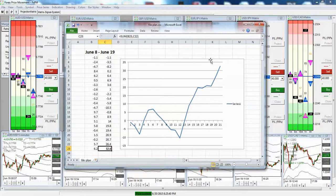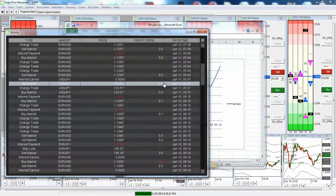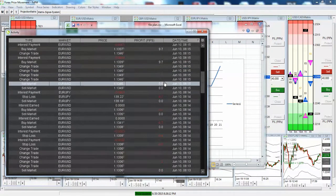But this video was intended to show you the points that I was able to generate for these past 2 weeks, and to show you that I also have losing trades. Even though I have losing trades, I'm able to recuperate them because of my money management and because of my discipline to follow the system that I'm using.